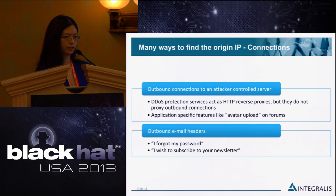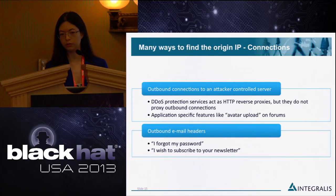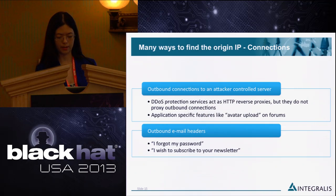Failing that, you can try to make some outbound connections. This is why a website with more functionality is easier to unmask than a website with less. The reason this works is because all the DDoS protection services that I've looked at act as HTTP reverse proxies. So they'll proxy inbound connections, but they don't proxy outbound connections.